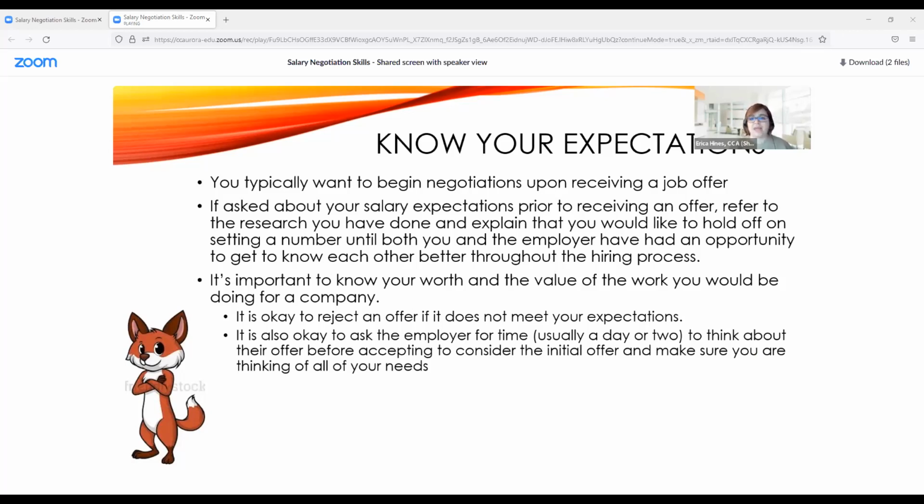I have to be able to pay my bills. I have to be able to take care of a parent at a certain time each day, or I have to be able to have medical insurance, health insurance. Those kinds of things are things that might be your deal breakers.